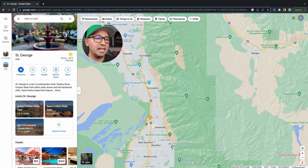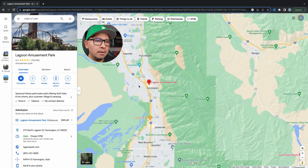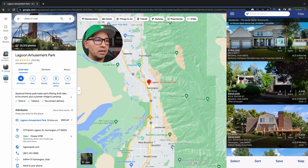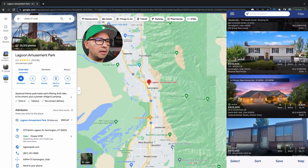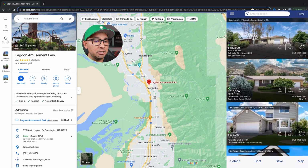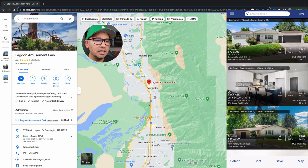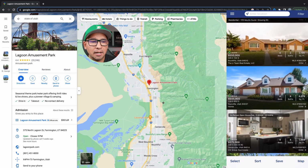One of the cool things that this area has to offer is the Lagoon Amusement Park, which is essentially the only amusement park that we have here in the state of Utah. This is a really fun activity to do during the summer for families. They have roller coasters, they have a water park, and then just several other rides for smaller kids. But it's a place you definitely want to check out if you're in this area or just looking for a summer activity here in the state of Utah.